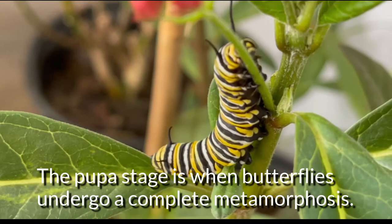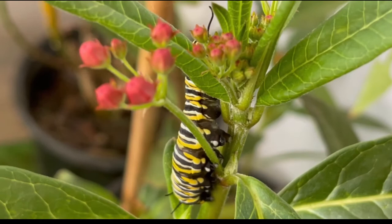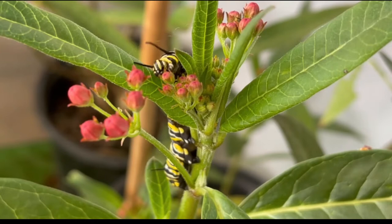You can actually see all, oh, look at those legs. Look how they just grip on. He's so close up. There he goes. Here he comes over the top around the flower.